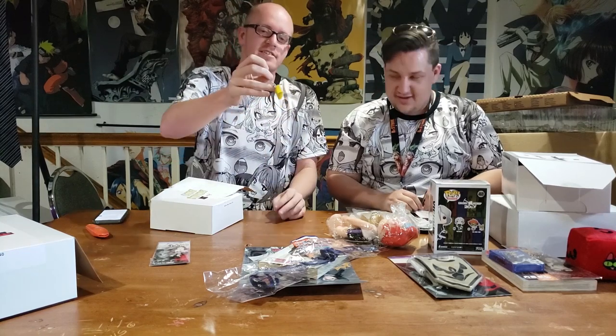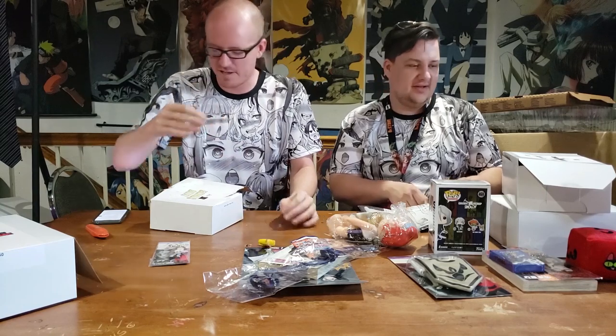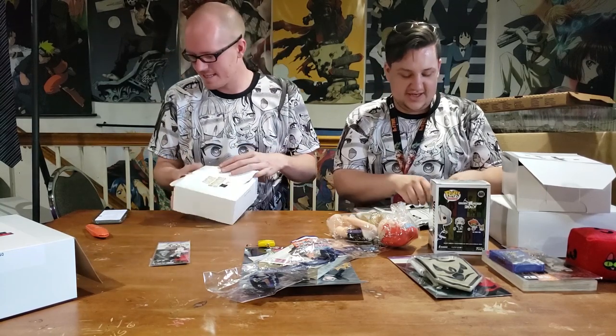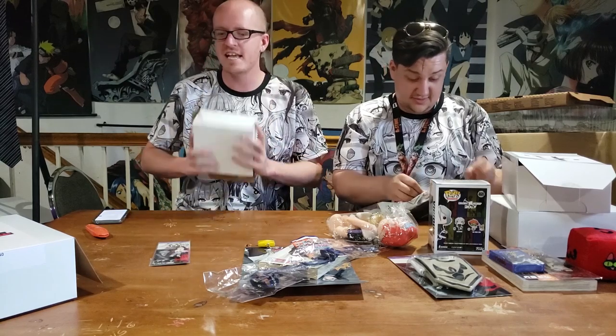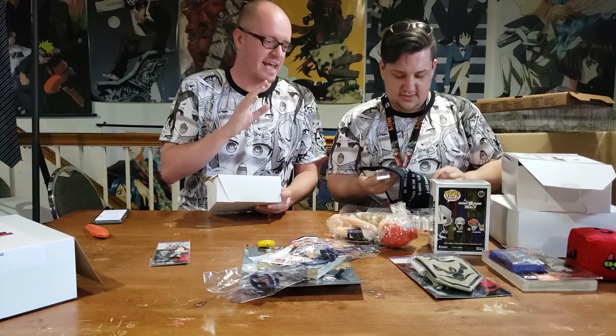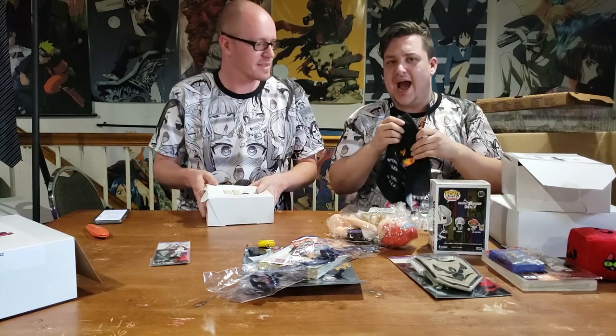But look at this dirty lightning bolt keychain right here. It's got dirt on the front. That's what you like to see. Whoever sold these should be ashamed of themselves. Jesus Christ. That would be Anime House, so okay. Pay attention. I will say this one did not have their branding anywhere on the thing. We had to ask. It's a towel!